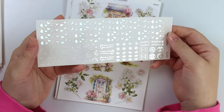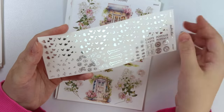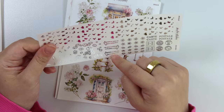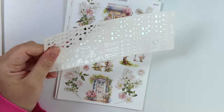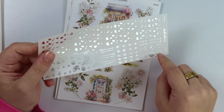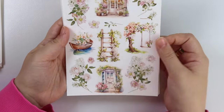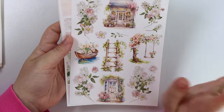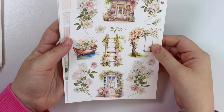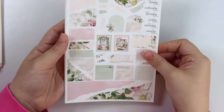Here is the foil add-on. Lots of butterflies. You have some like dandelion cluster deco, some like lily pads, some swings, and some of those flowers, and then you have some like postage stamp deco that's foiled. Really pretty. Here is the deco add-on with the flower shop, a boat, a ladder, the tree, and the front door, and of course florals. The journal add-on.